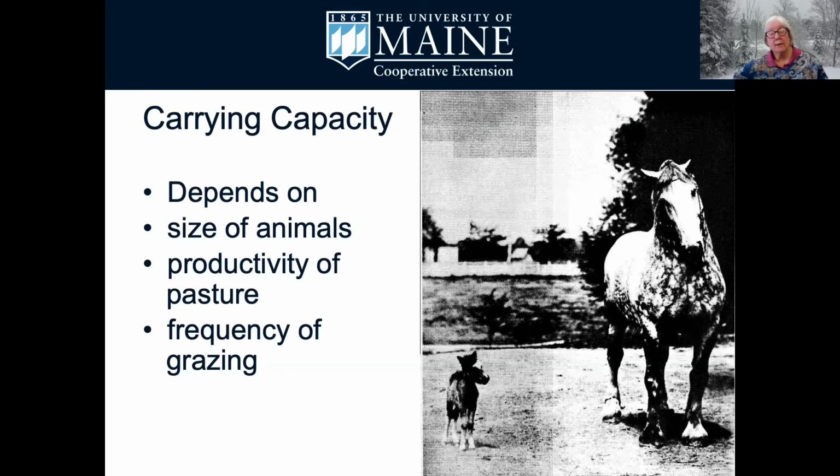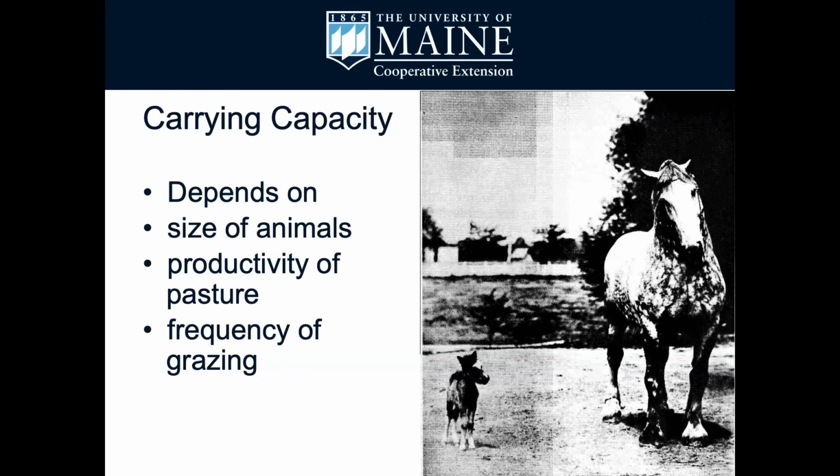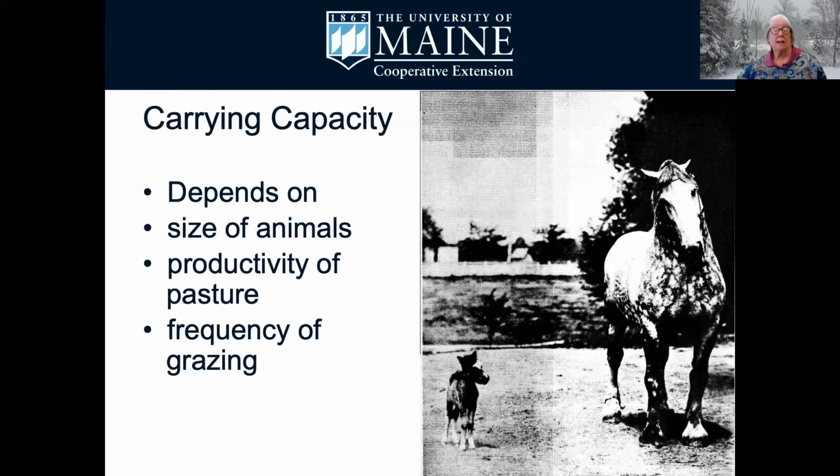The productivity of the pastures, a lot of times, the pastures aren't very productive because we've let animals out year round, and or they're covered with stones, or they have a lot of trees on them. So that productivity of the pasture changes the carrying capacity, and so does how often we put animals out there to graze. A lot of times, people have one field, they open the gate up, put the horses in it and leave them all summer and come back in the fall and pick them up.